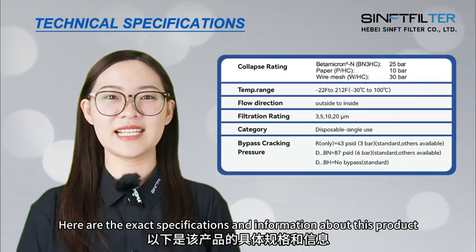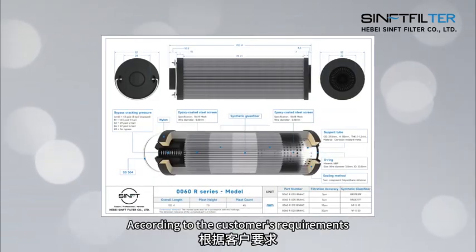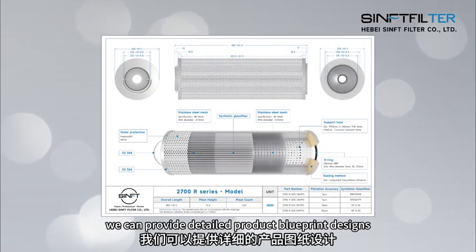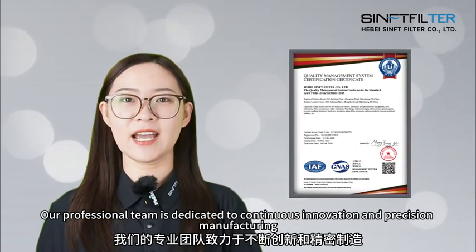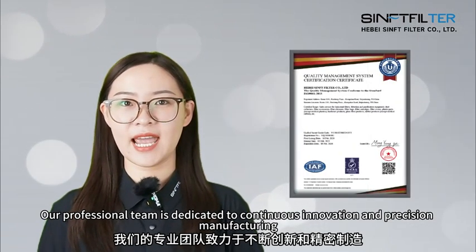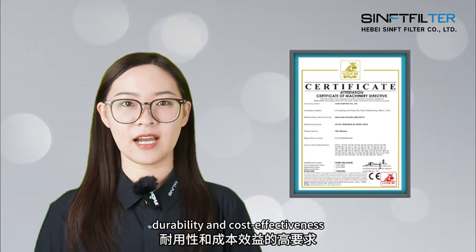Here are the exact specifications and information about this product. According to the customer's requirements, we can provide detailed product blueprint designs. Our professional team is dedicated to continuous innovation and precision manufacturing, aiming to satisfy high customer demands for reliability, durability, and cost effectiveness.